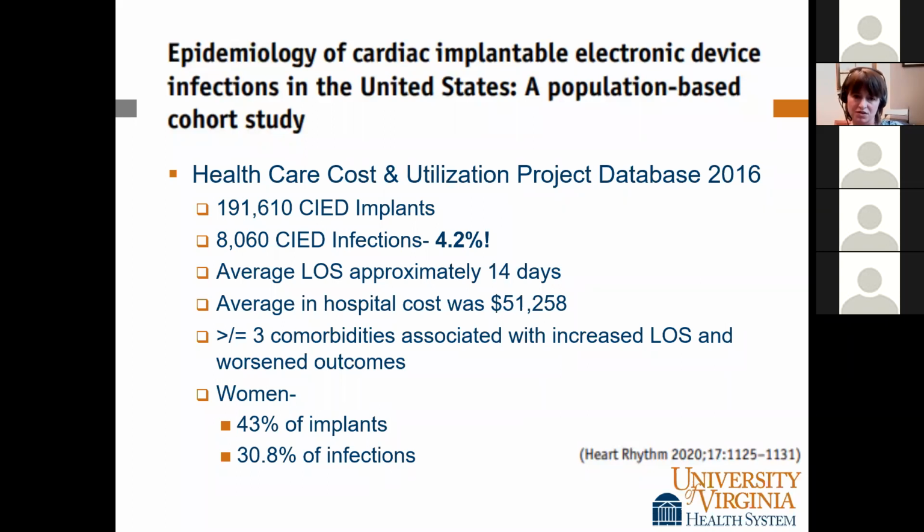Of course, these sorts of database studies are subject to error as well. But again, I think we have to accept that probably the rate of infection is a little bit higher than what we would like it to be. In this study, the average length of stay if patients got infections was 14 days, and the average hospital cost incrementally was over $50,000. I think it would come as a surprise to no one that more comorbidities were associated with an increased length of stay and worsened outcomes.